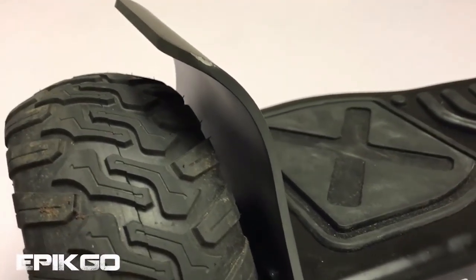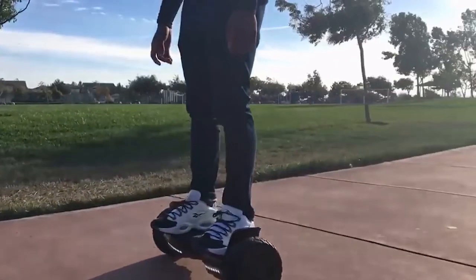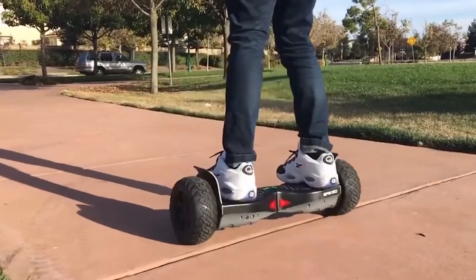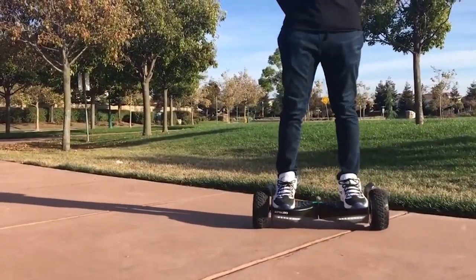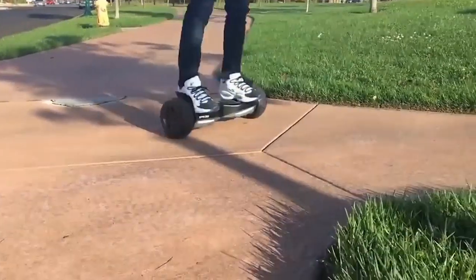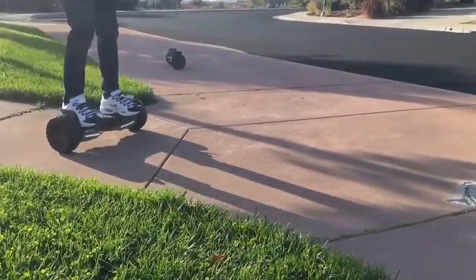Special shields protect your feet from dust, dirt, and moisture flying from under the wheels. E-Pic Go has a simple and intuitive operation. Learning to ride it usually takes no more than half an hour. The device reacts to the slightest shifts of body weight and immediately responds by changing the speed or direction of movement. The manufacturer offers 4 models of different capacities.